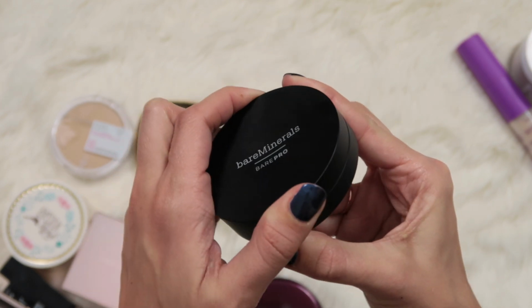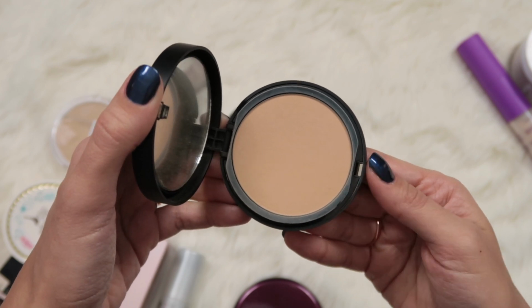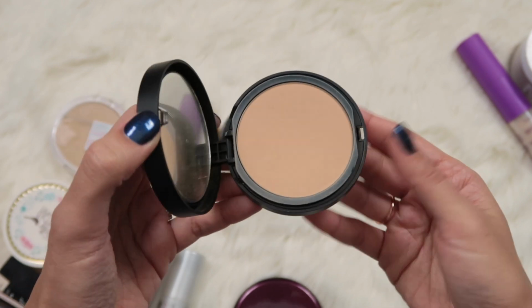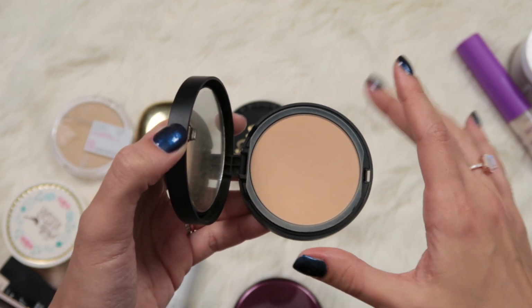The Bare Minerals Bare Pro is another holy grail favorite of mine that I've repurchased at least 2 or 3 times before. So this is another one I know I'm definitely going to keep. I really like this in the summertime when I want super easy, no fuss makeup, because it just takes 2 seconds to buff this stuff on.